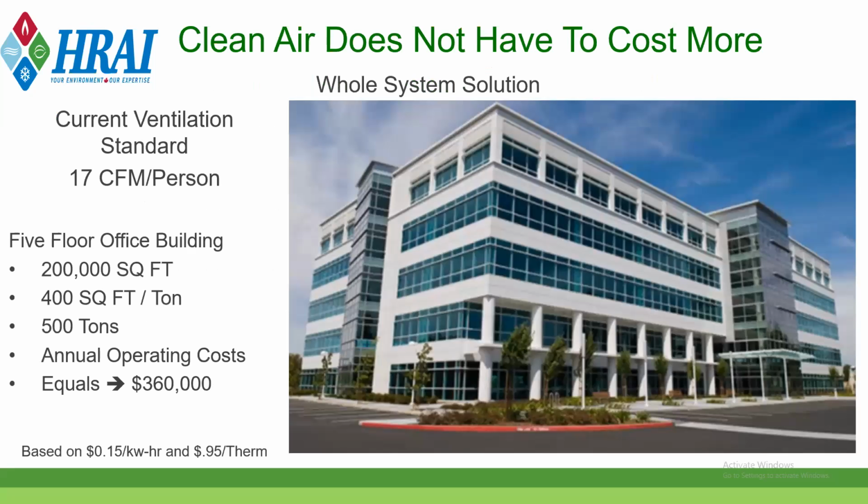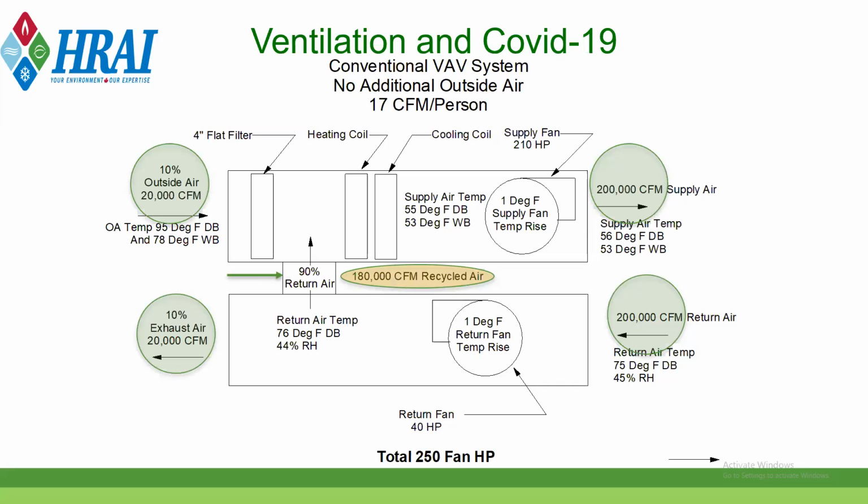So now looking at a particular building example. This here happens to be a 5-floor office building, 200,000 square feet. In this instance, 400 square feet per ton, to a total of 500 tons. The annual operating cost of this system, currently heated and cooled with a VAV system, runs at about $360,000 per year, based on these operating costs. Again, this is just a particular example. Here's what the system would look like.